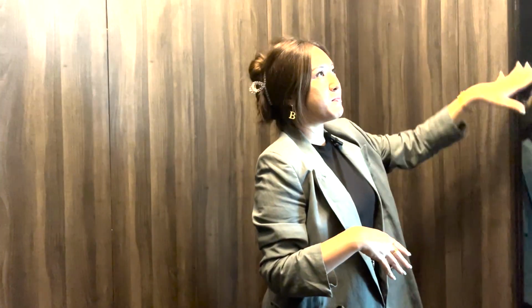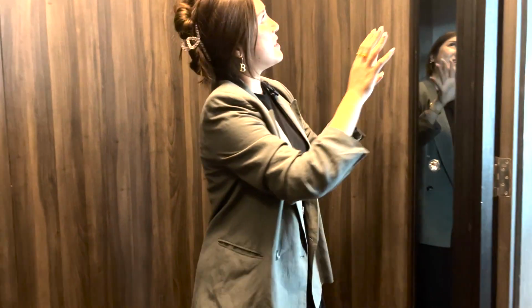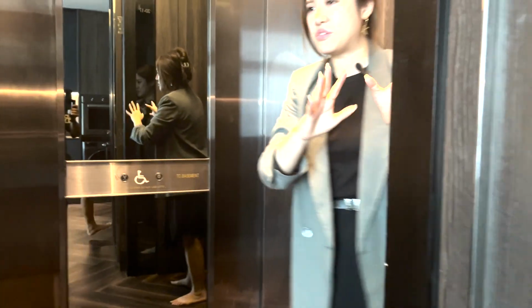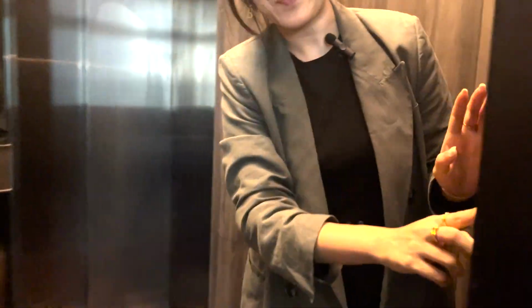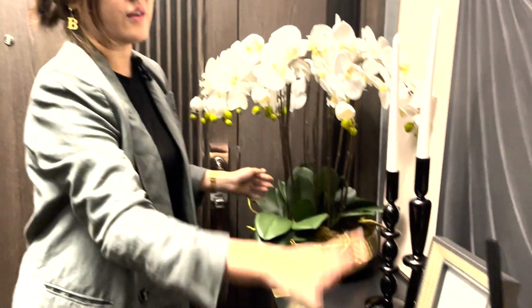This main door is built by the developer, and their design comes with a little bit of, I don't know, can I say English or something? You can see even the doorbell is a diamond, by the developer. So that's why I tried to make the space slightly modern plus a bit of feminine styling. You can see the orchid, the styling, and also the big wall art here.